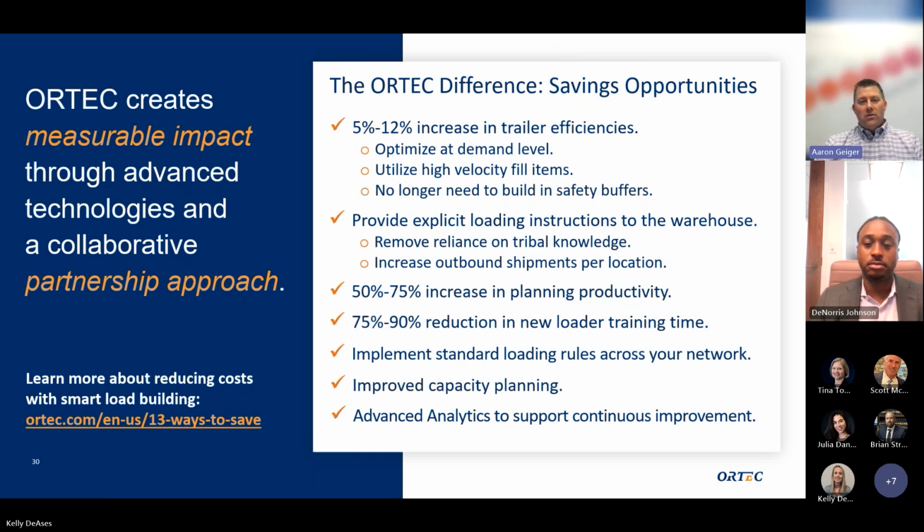But again, providing those loading instructions down to the warehouse, getting rid of that tribal knowledge and inconsistencies from location to location, loader to loader, and being able to increase the outbound shipments per location because you're building these trucks faster. And as a result of the optimization, usually a 50 to 75% increase in planning productivity is what we're seeing. We talked about the reduction in new loader training time already. Being able to implement standard loading rules across the network.